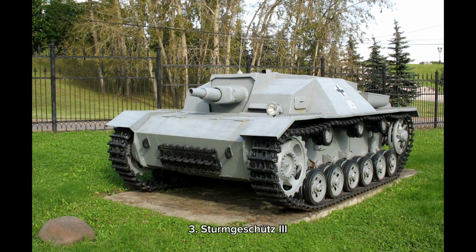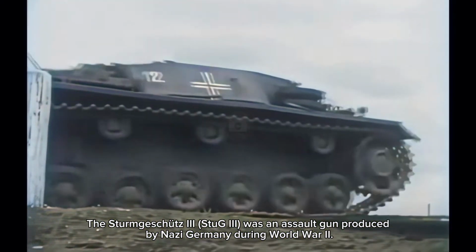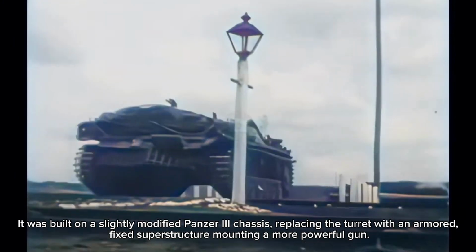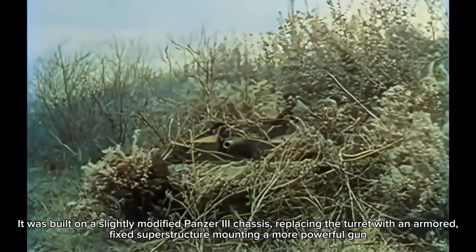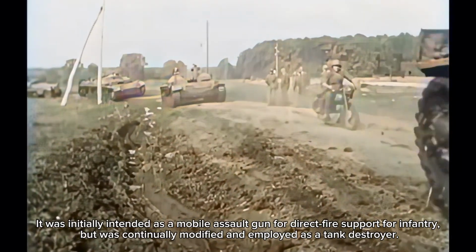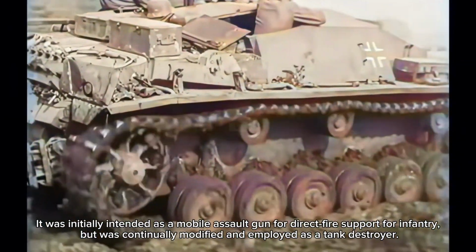3. Sturmgeschütz III. The Sturmgeschütz III, StuG III, was an assault gun produced by Nazi Germany during World War II. It was built on a slightly modified Panzer III chassis, replacing the turret with an armored, fixed superstructure mounting a more powerful gun. It was initially intended as a mobile assault gun for direct fire support for infantry, but was continually modified and employed as a tank destroyer.